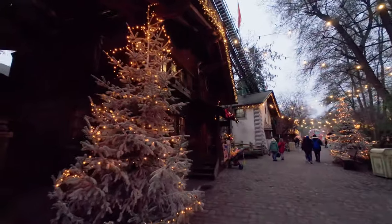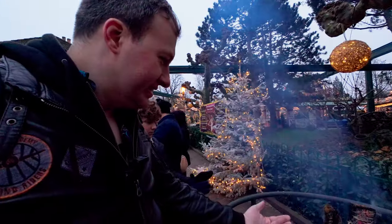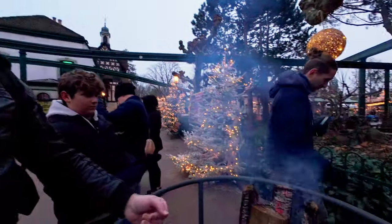As it's getting darker, the park looks more and more beautiful. The magic basically intensifies by the minute.